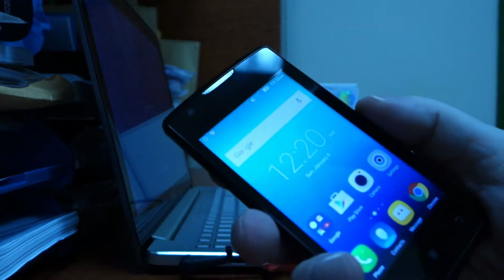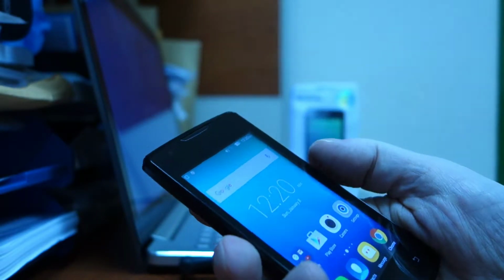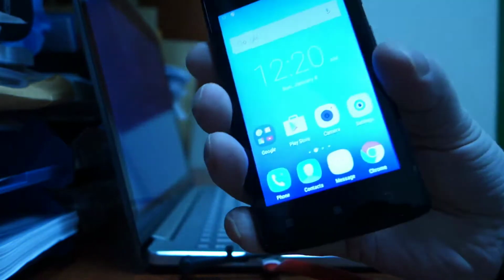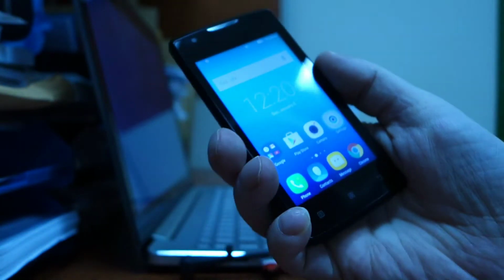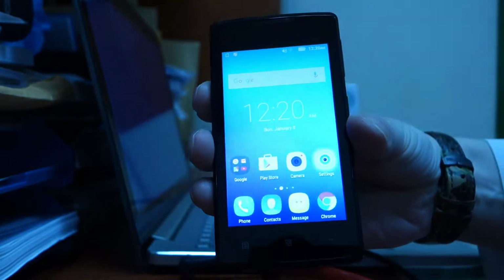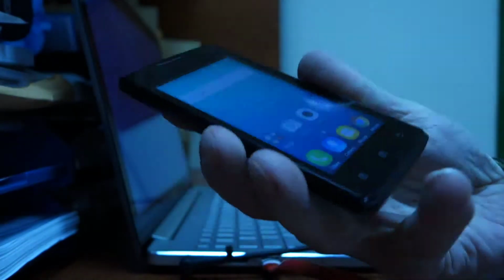This is the Lenovo A1000, a pretty basic phone, but I'll go over the specs. It is a quad-core 1.3 with a strange manufacturer I've never heard of, Spreadtrum or something weird. 1 GB of RAM, 8 GB of internal memory. It's dual SIM, with a 4-inch 480 by 800 WVGA screen, and this is what it looks like. This will be about 165 reals with shipping on souq.com.